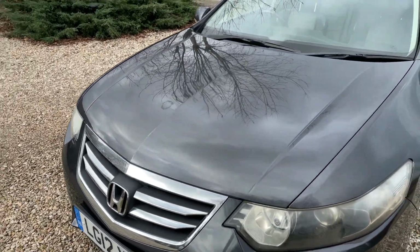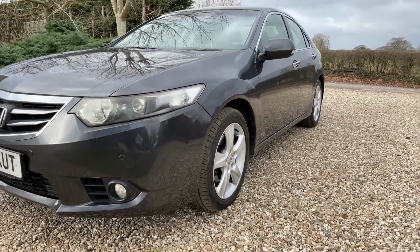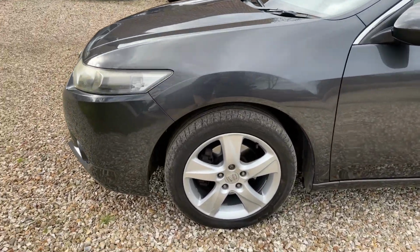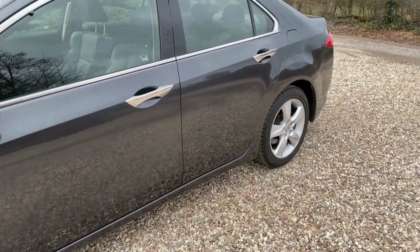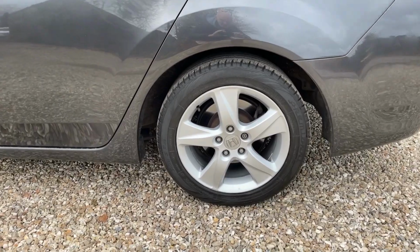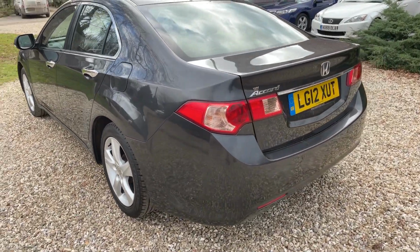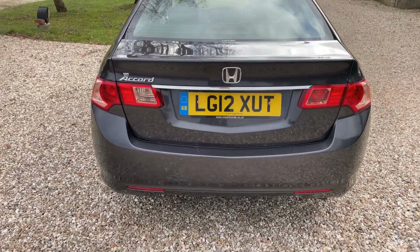Bonnet, incredibly clean, can't see a stone chip on there at all. Near side of the car, beautifully smooth in the panels. Again, no obvious dents or indentations. Such a handsome car, and in my opinion they just haven't really aged at all.